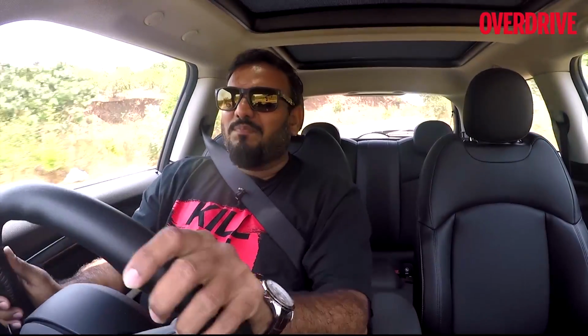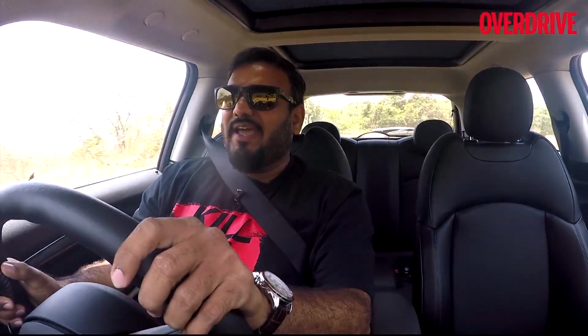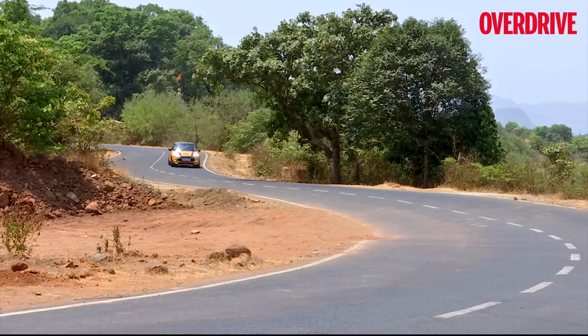Now that I've also driven the Polo GTI, this needs to be pointed out. The brakes on this car don't feel as predictable as the ones on the Polo GTI. But that's just nitpicking. It needs a little getting used to. The bite comes in a little more into the brake travel. And once you're used to it, you will know how to work around it.